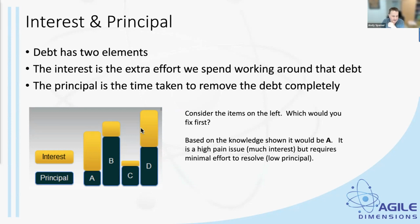No? So the interest is actually quite high on A. We're spending about 3 times as much. So we spend about 3 times our time working around this technical debt every time we touch that piece of code. Whereas if we just actually fixed it, if we just made the change, it's about a third. So we should probably focus on this item first.